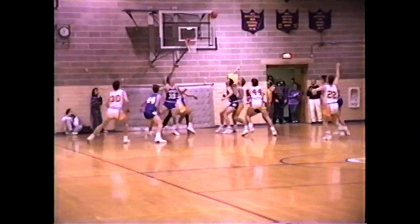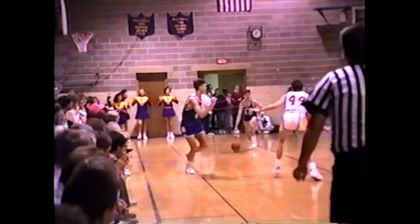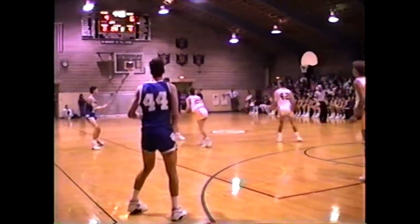Going for the tie, three-point try, Loftus, no good. Rebound, loose ball on the floor. He's just got people all over him, and he's able to convert. Well, that's an important factor now, to see if the officials get that call that way all night.